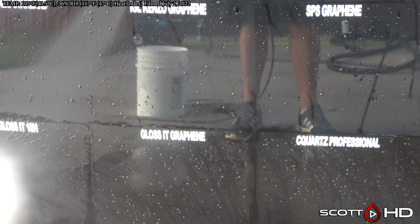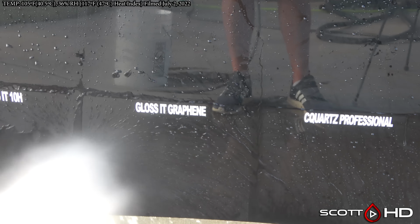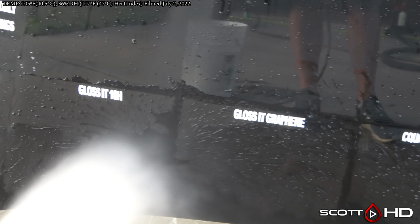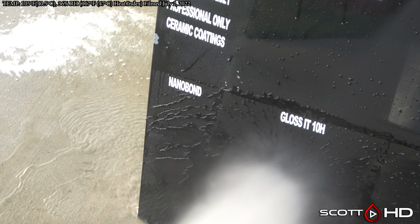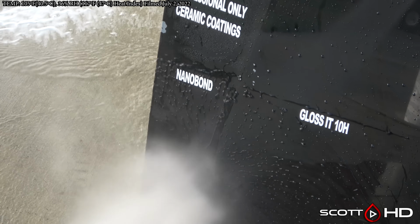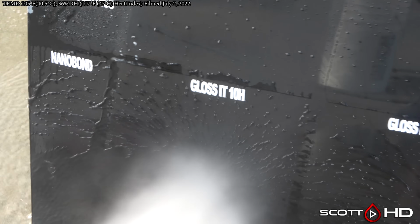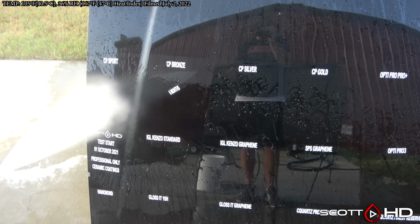Professional has seemed to me to be more hydrophobic than Reserve, and that has been the case in other tests as well. Glossit Graphene looks very hydrophobic. Glossit 10H maybe just a little less so. And our cheap Chinese coating Nano Bond still looks like it's doing all right. Still hydrophobic. So there's your update, guys. 9 months. 3 months to go and we'll be at a year.